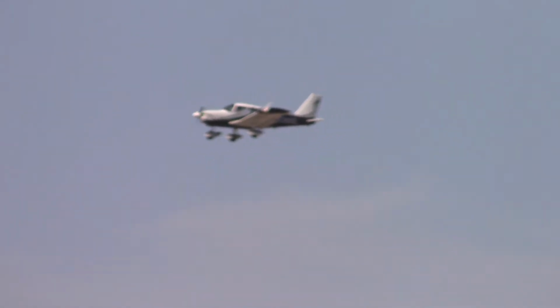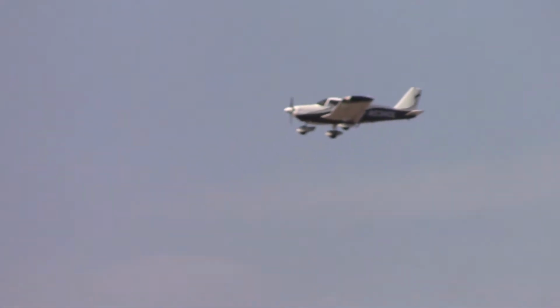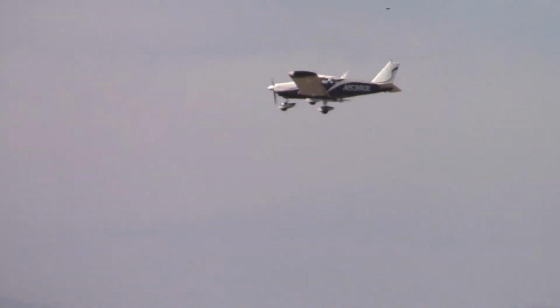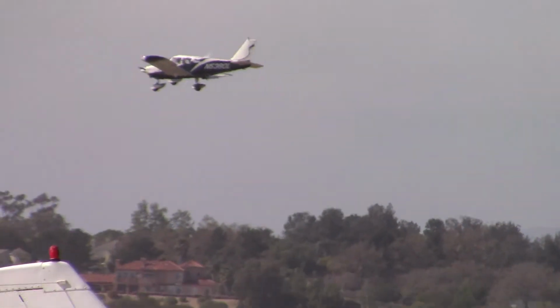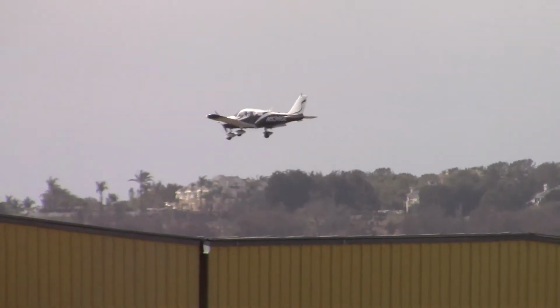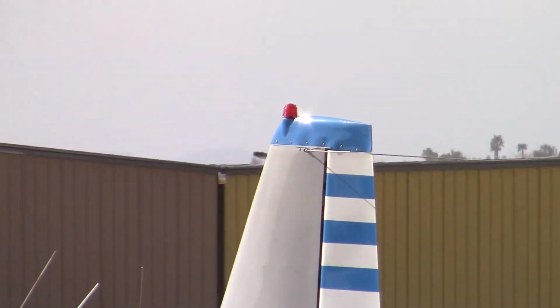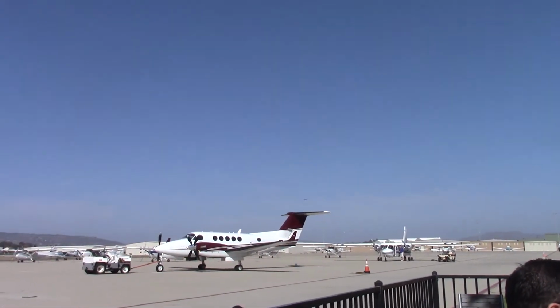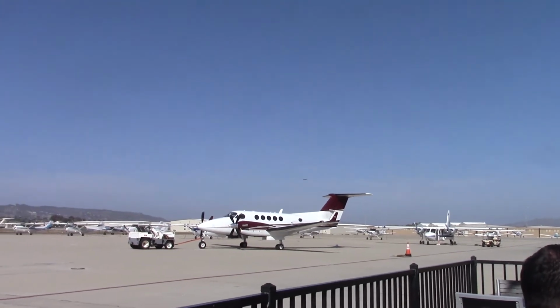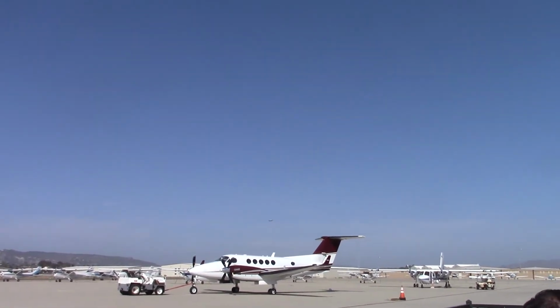Yes, average Cessna. Classic Cessna design. Another nice thing here, there's parking. Okay, we got another plane about to land. Yeah, it's a jet. Private jet.